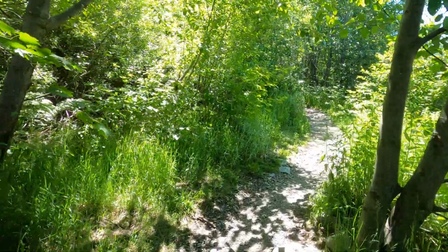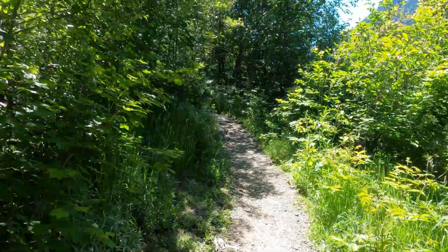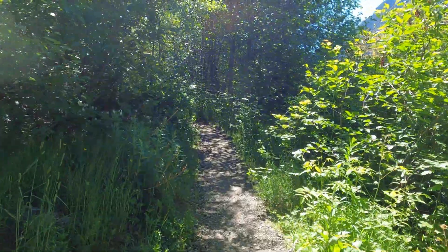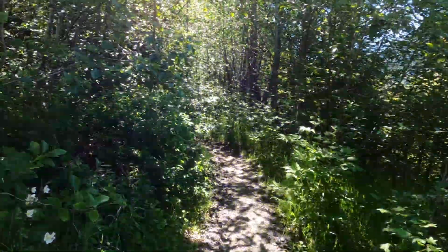But you can kind of see how it looks like we're on an old road. There's like, I call them non-native trees. Maybe they're native. They're not fir trees though.